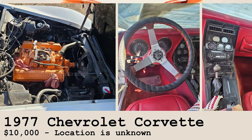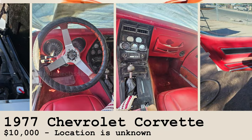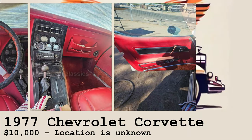With BF Goodrich tires, a clean title, and extra parts ready for installation, this Corvette offers a promising venture for those looking to complete a classic icon.